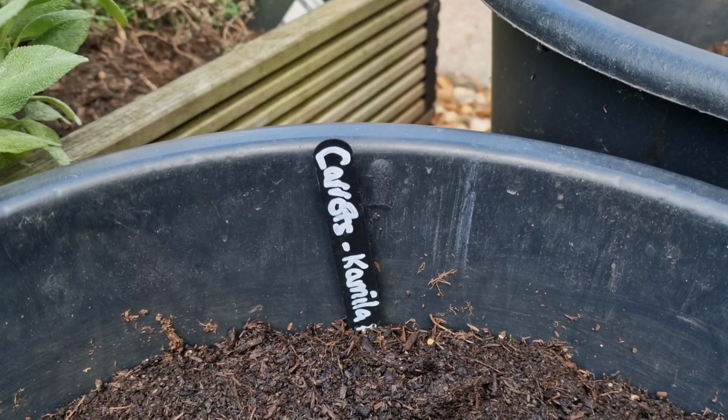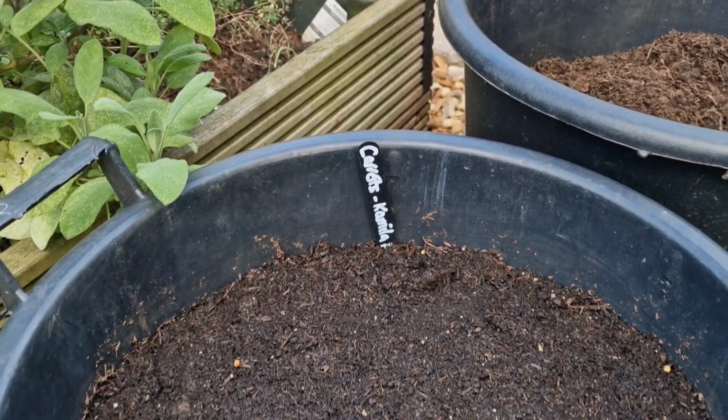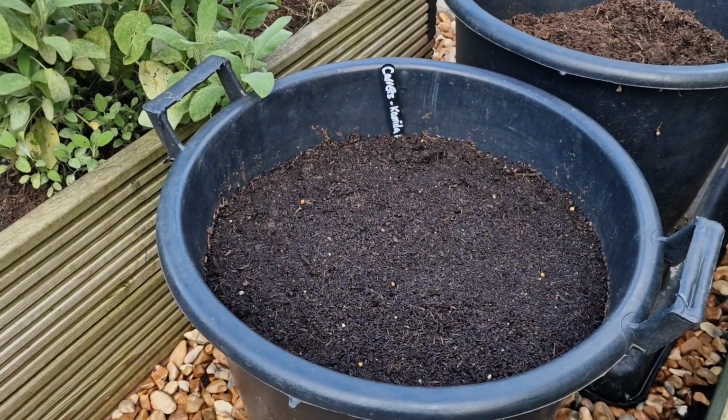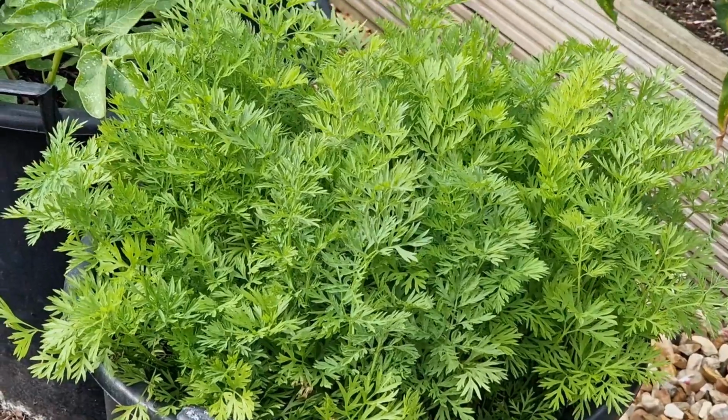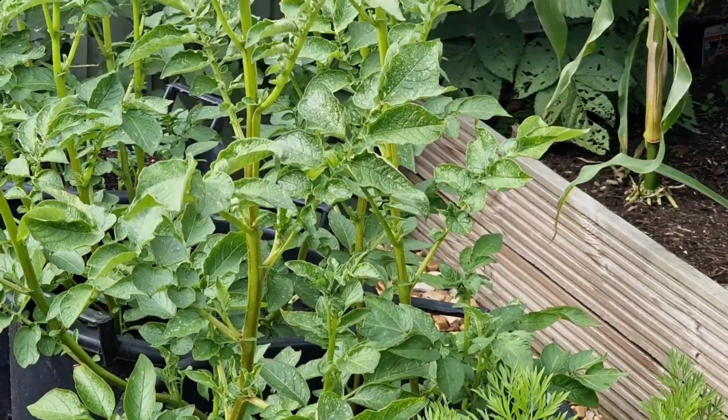What else have I done today? Oh, I've sown some carrots. I didn't want to film it and make a big fuss over it, so I sat very quietly and I amended the soil that was in the bucket, and then I've sown some seeds, so hopefully we'll have some more carrots. Well, I've got carrots coming already, but that'll be another bucket load. So I think that's it for now.